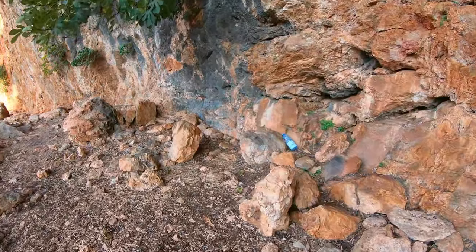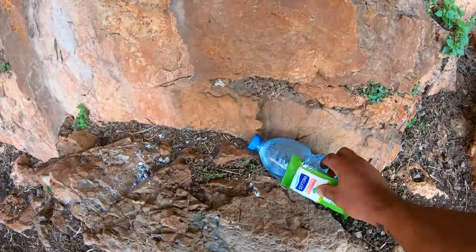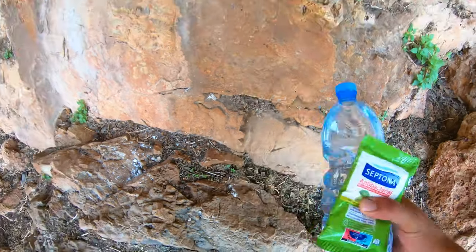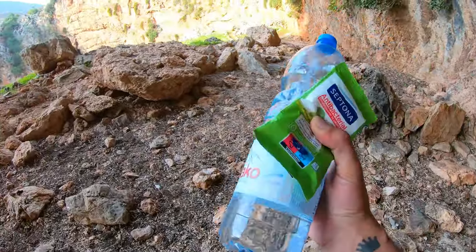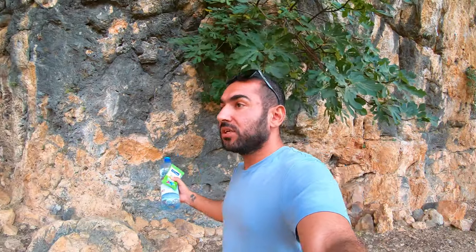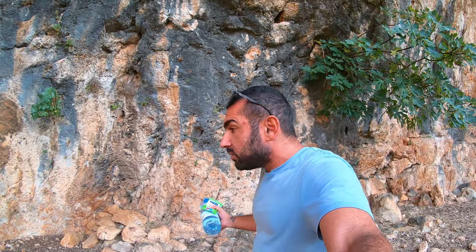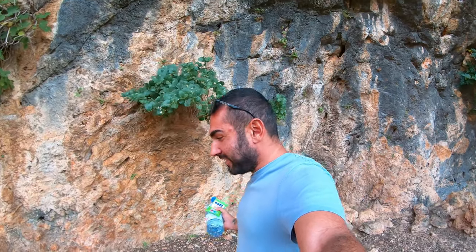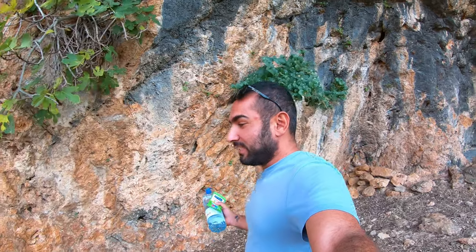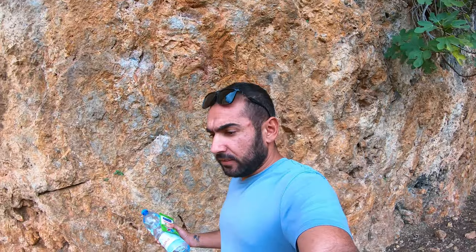And somebody forgot a whole bottle of water here. I'm gonna pick this up as well, not leave it. And I think anybody who is visiting these natural parks and these natural areas should be willing to support clean nature. Yeah, we gotta keep our nature clean.